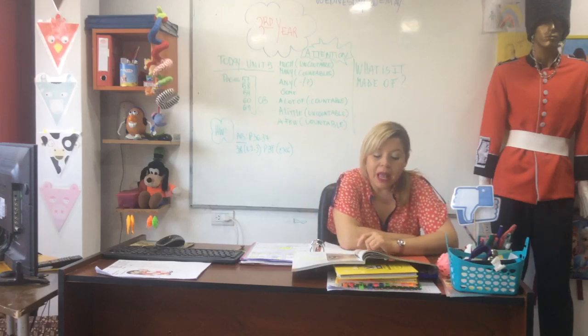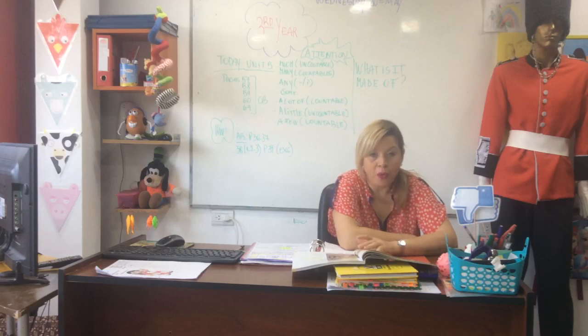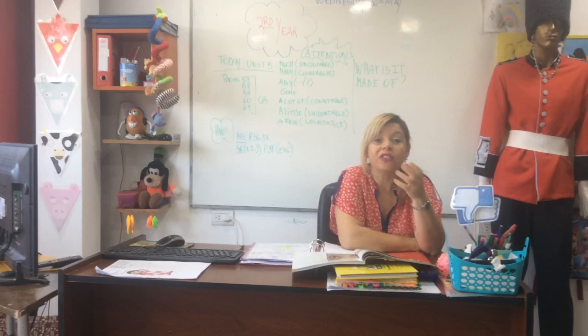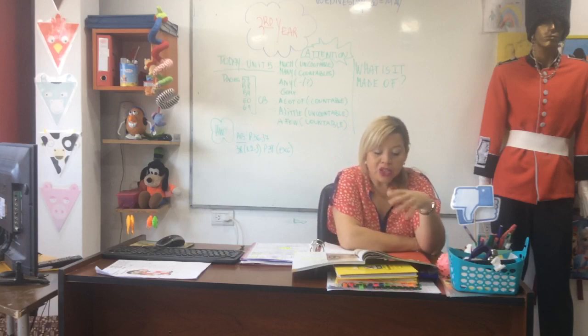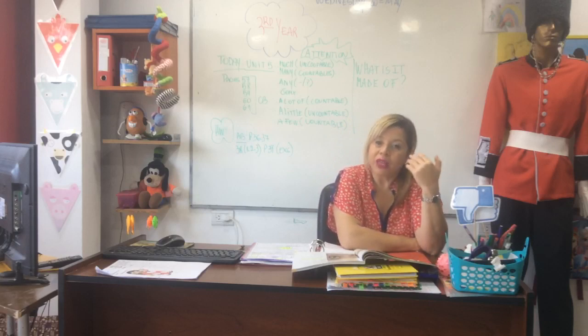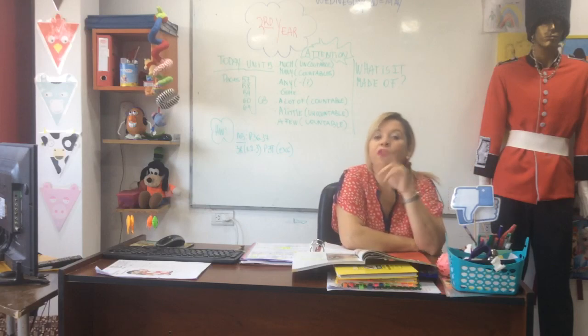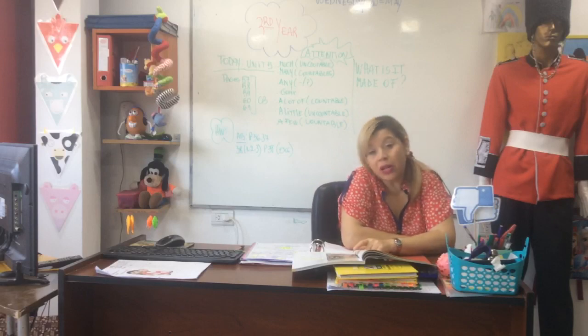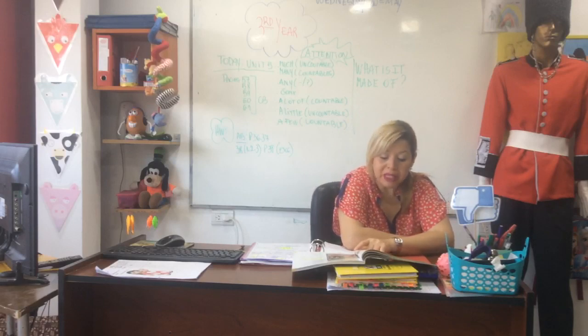But the thing is that, unfortunately, recycling the metal can be dangerous for workers. Why? Because it produces a lot of chemicals that are bad for the workers' health. So it's bad for them and for the environment. Not only for people, but also for the environment.